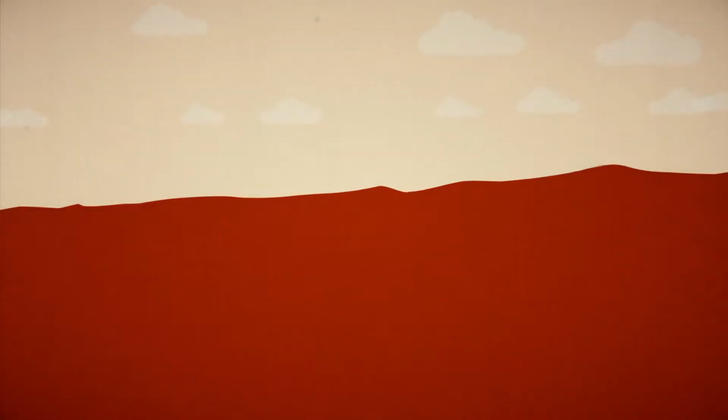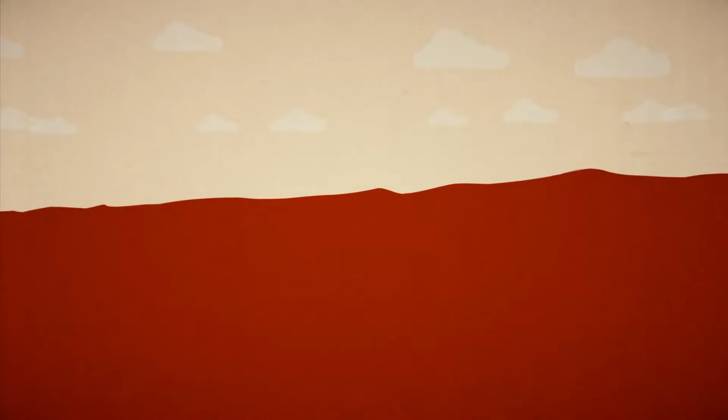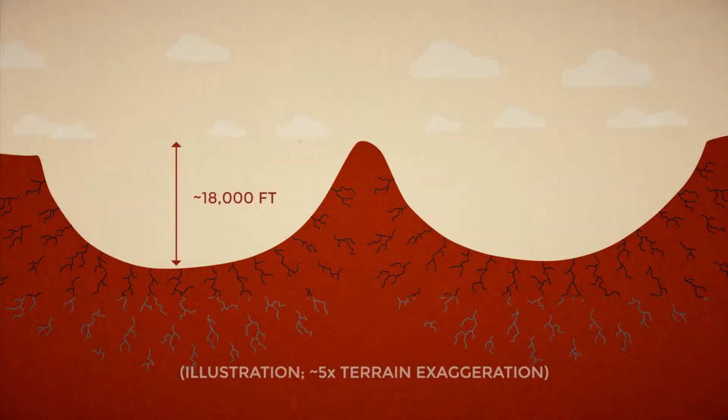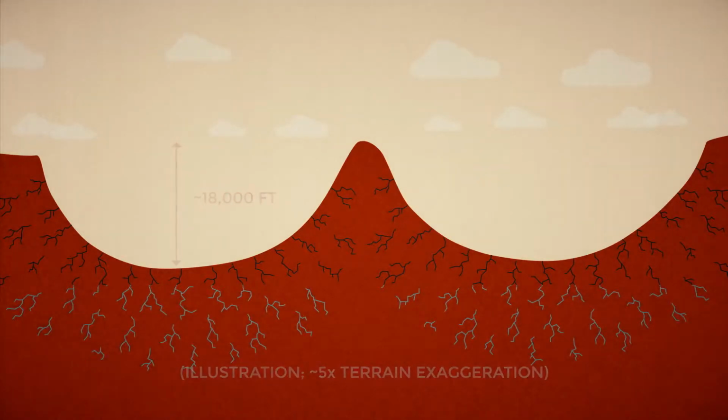Around 3.7 billion years ago, a large meteor impact blasts out the initial crater, cracking the rock below and leaving a central peak as the surface rebounds. It's a wetter time in Mars history.